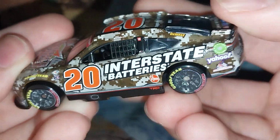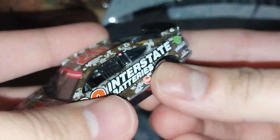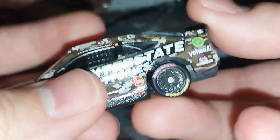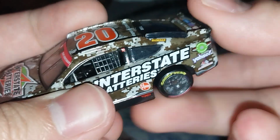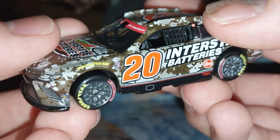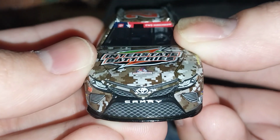Of course, the dark gray rims. Ooh, this one does not spin very well. Can I fix it? I fixed these before. I gotta fix this one later because there's not a lot of wheel spin out of that left rear. Not the greatest news. Other than that, the paint scheme itself is pretty much just a full camo.